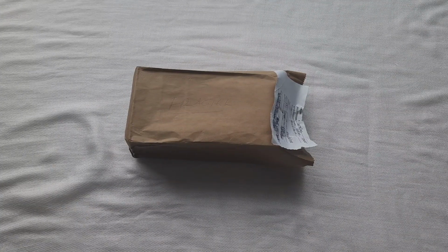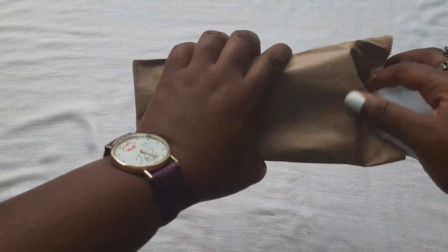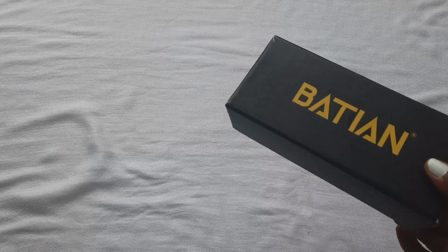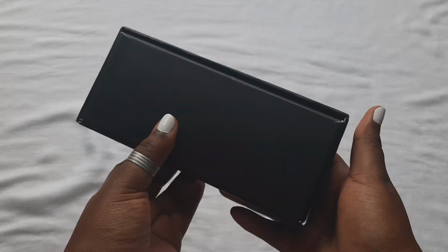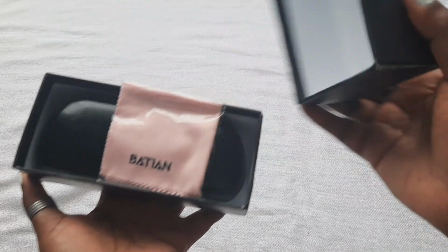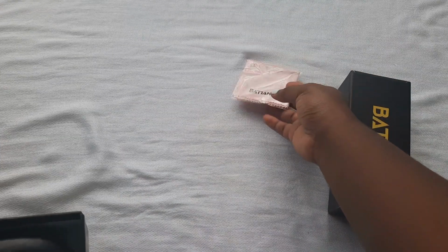The package arrived 24 hours later with the fragile sign and contact details. Then a case with the Batian logo, very sleek, it's black, just branded on one side. Let's open the case. One microfiber cloth. Let's place it there.